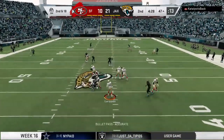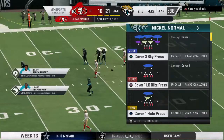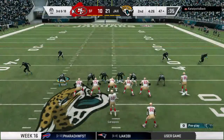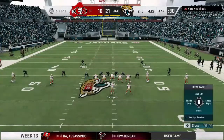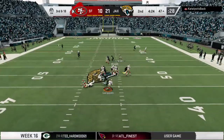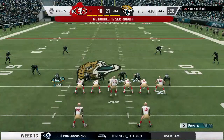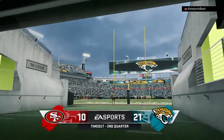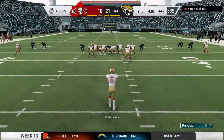Now Garoppolo, and this is going to wind up incomplete. The coverage there too strong on the deep ball, and now they face a third down. Here we go. The Niners on third down. They've been okay, 2 for 3 thus far. This will be a tough 3rd and 18. A shotgun snap for Garoppolo. Jaguar pressure and a Jaguar sack. And how about this? 4th and long, and they're going to go for it. The 49ers now going to use the first of their timeouts. They'll have 2 remaining as we step aside here in this second quarter.